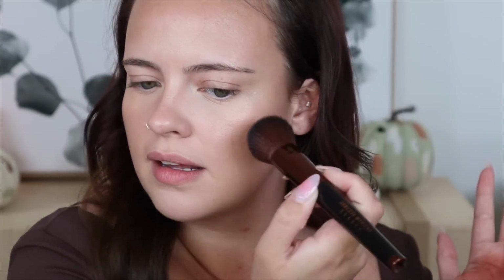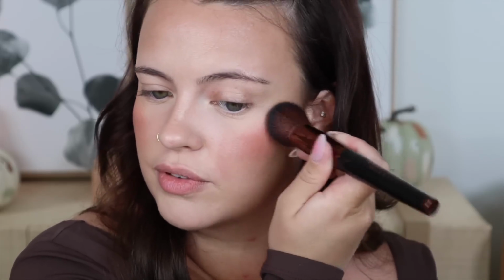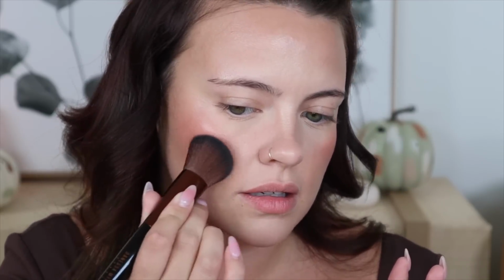I'm just going to spread it out on my palm, get my brush nice and coated, but also sheer it out a bit. Then I'm going to go on my cheeks. That way I have a very buildable color and I have full control over the product. I actually don't like this brush for blush. It frays a little bit too much when you press on your cheek. I like them a little more stiff.